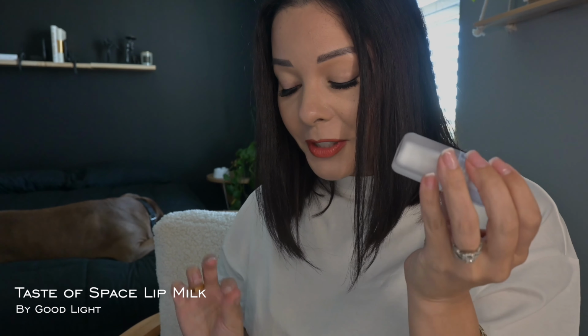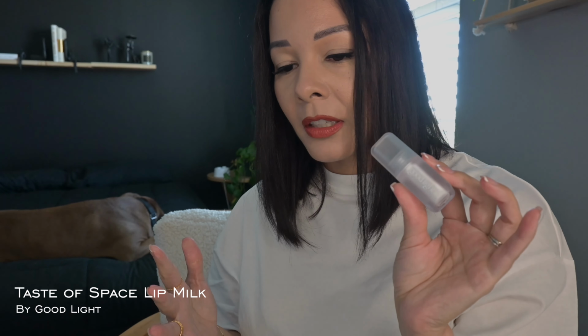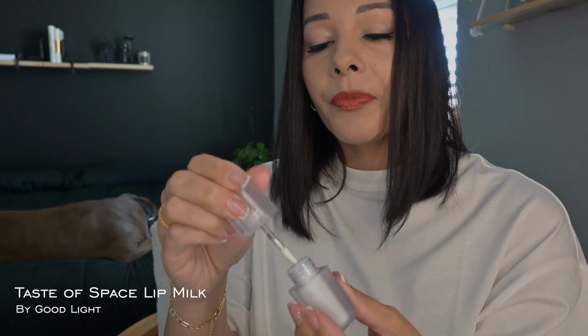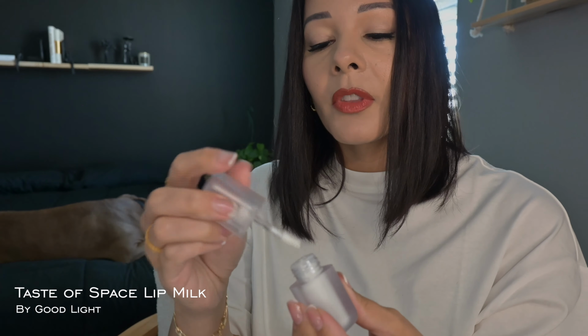So we've got some items for them as well. Now this is a new pick that I recently found a few days ago and I've been testing it out, and it's the Good Light Taste of Space Lip Milk. This is a Korean skincare. I think these are the only 2 Korean ones, I believe. Look at this formula. Look at this applicator, and it comes out white like a lip milk. Can you see that?